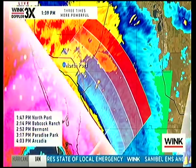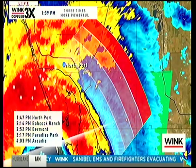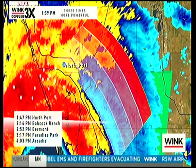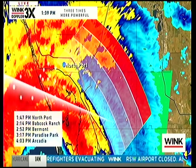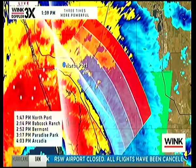okay, Babcock Ranch, we had noted that. Time now is about 1:39. I think that 2:14 is a little much, but I think it's going to be even sooner than that. But Arcadia, you're looking at about 4 o'clock. 4 o'clock for the eye wall moving in.